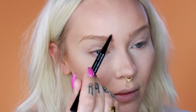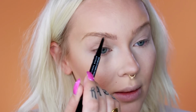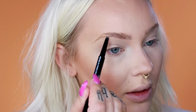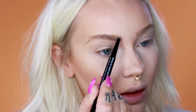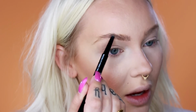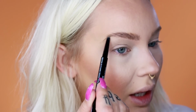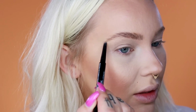Let's put on some brows. I'm gonna use my NYX Precision Brow Pencil in the shade Ash Brown. And I'm just gonna go in and fake hairs. This pencil has the perfect tip for penciling in fake hair. If you wanted to pencil in a mustache, you could with this.